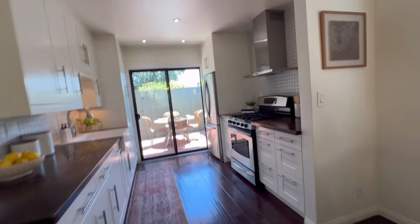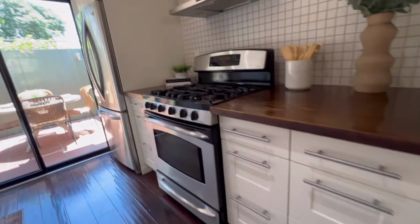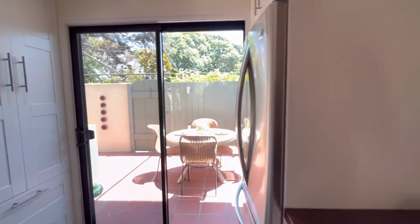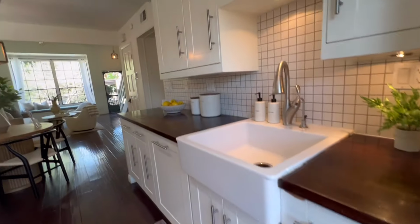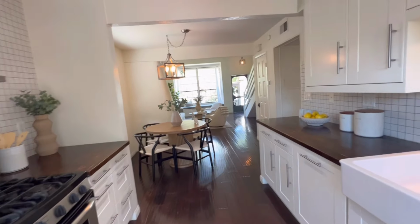Now the kitchen's, I think, really attractive. You've got wood butcher block countertops, shaker cabinets, nice modern tile and hood details, a stainless steel fridge. The hardware's matching, and then it softens up with the farm style sink. I think that's a real nice touch. Beautiful walnut flooring, looking back at the living room.